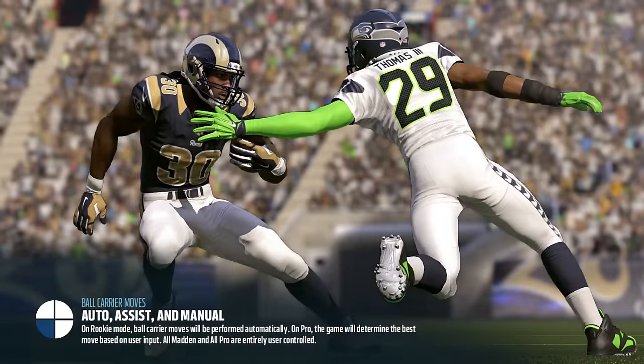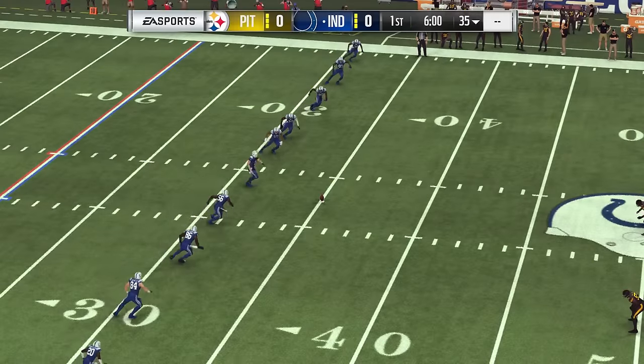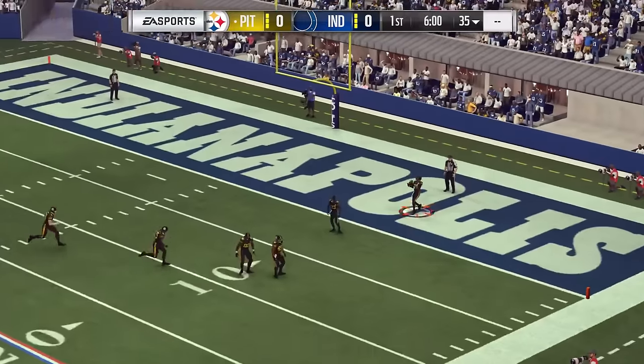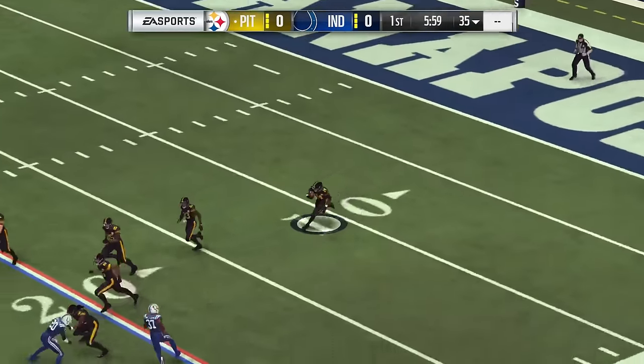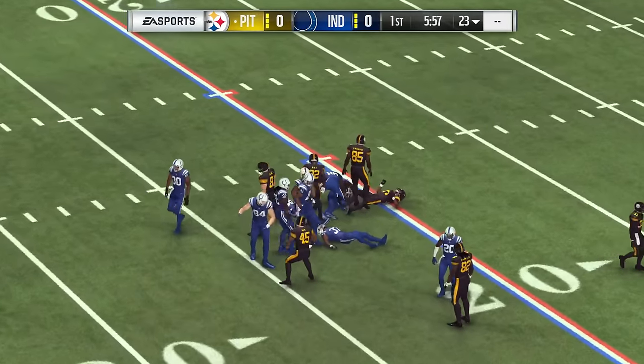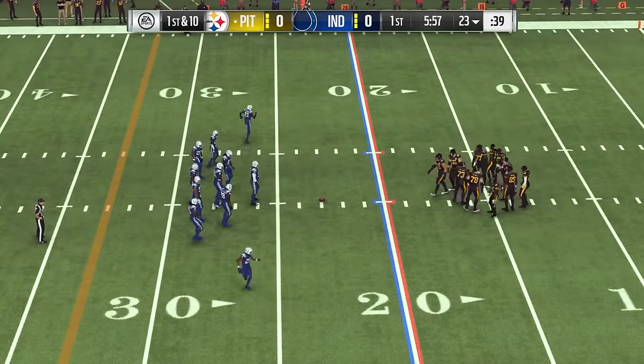In 2008 here in the Circle City of Indianapolis, Indiana. Tonight, we've got the crew set for what should be a real treat, a great Monday night matchup between the Pittsburgh Steelers and the Indianapolis Colts. And he'll get across the 20 before he's brought down at about the 23-yard line.